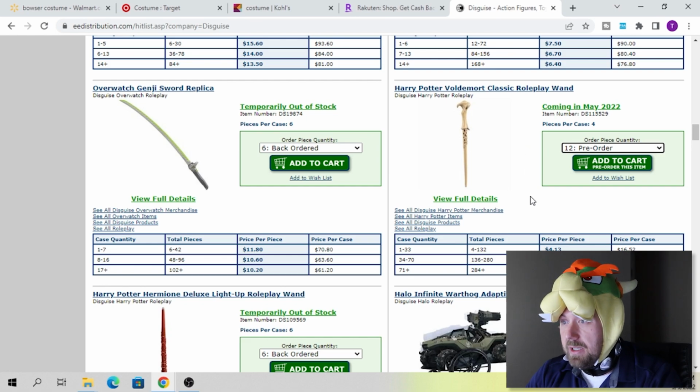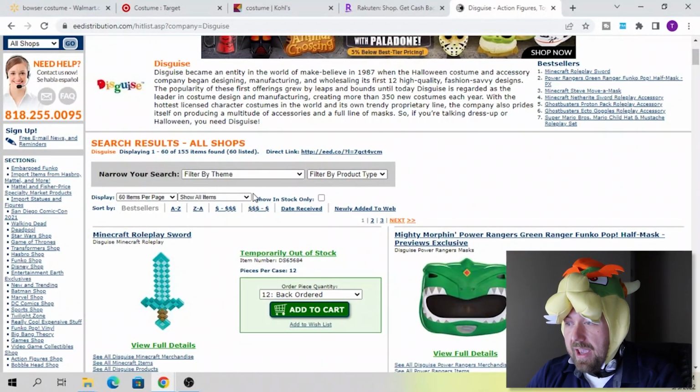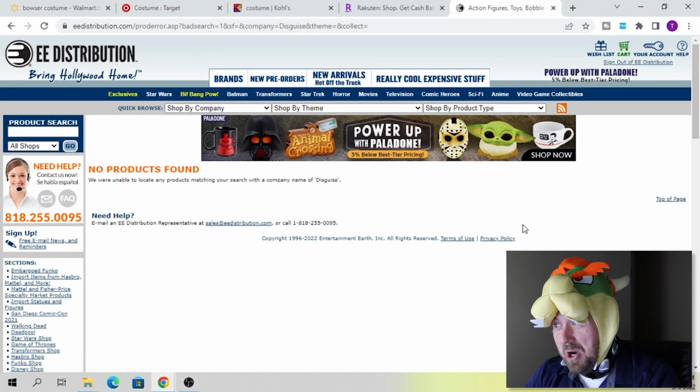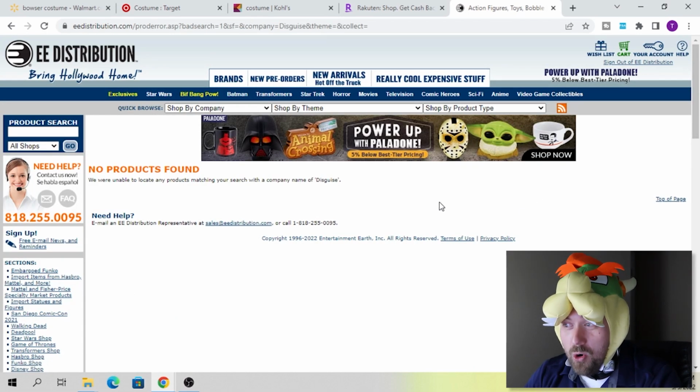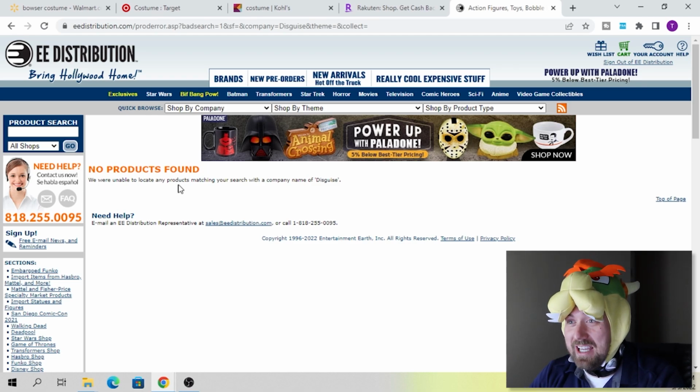If you're looking for something in stock, what you can do is go up here and click show in stock items only. This is the little checkbox right here. Let's click on that and see if we can find anything. Apparently they literally have no products in stock for Disguise. So unfortunately they don't have anything in stock at the moment.